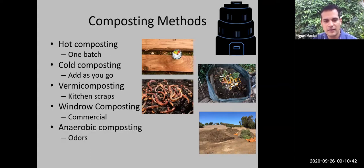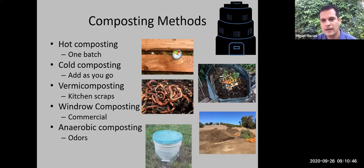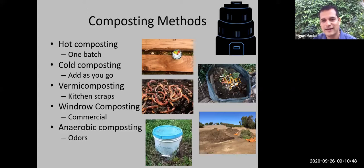Then there's another method, which is called anaerobic composting. And here's one thing, I never ventured into this, and it's really easy. All you need is something like a bucket, put your food waste in there, seal it for 6 months, for a year. And once you open it, it's going to stink. But the other problem is that it also generates methane. And we don't need any more greenhouse gases going out there.